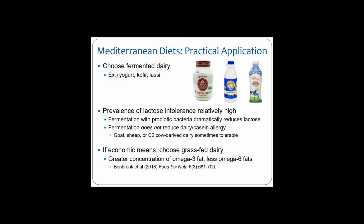Next up is dairy. If one is going to consume dairy, ideally you want to consume fermented dairy. Fermented just means fermented with probiotic bacteria or yeast. Probiotics is something that we'll encounter in the dietary supplements lectures as you go through your training. So these are things like yogurt in a lot of European countries, kefir, which we see a lot of here, lassi in India. A couple of reasons for this. The prevalence of lactose intolerance is relatively high.